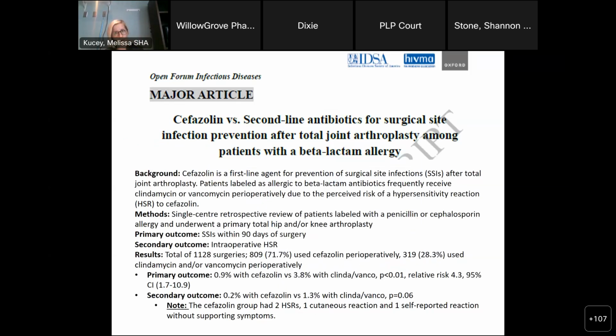The last thing that I want to share with you is this journal article that was just published April of this year. And specifically, it looked at cefazolin versus second-line antibiotics for surgical site infection prevention after total joint arthroplasty among patients with a beta-lactam allergy.